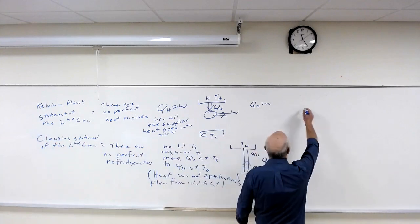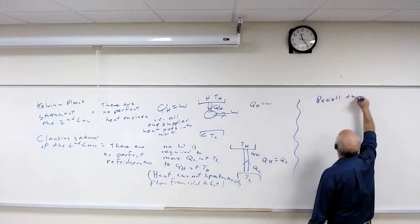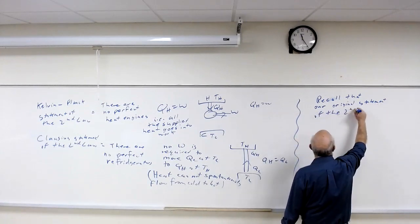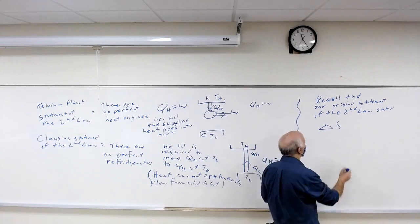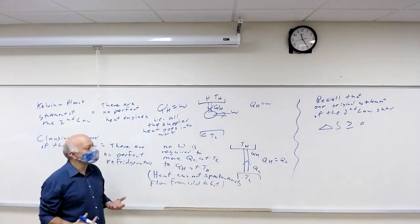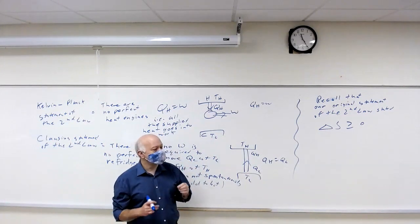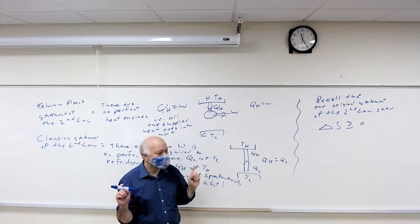So we need a couple of things here. Recall that our original statement of the second law stated that the change in entropy for some system is greater than or equal to 0. So if a spontaneous process occurs, the entropy of the whole system is always greater than or equal to 0. Does that make sense? Now, I don't think we did the proof for this. I think we did the examples with the boxes and the partition functions, but I don't think I did a general proof. So this is a general proof.